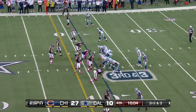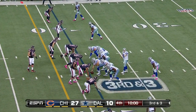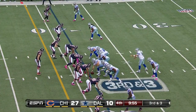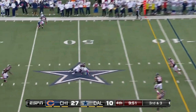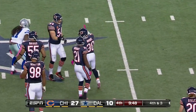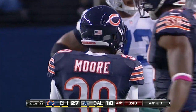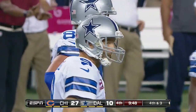Romo's in the no-huddle offense, and they love to isolate Bryant away from the trips at the bottom of the screen. Romo comes back across the middle, and it's incomplete. It's Dwayne Harris, who yet to have a catch, and it'll be 4th down right before that play after the drop by Dez Bryant down the sideline.